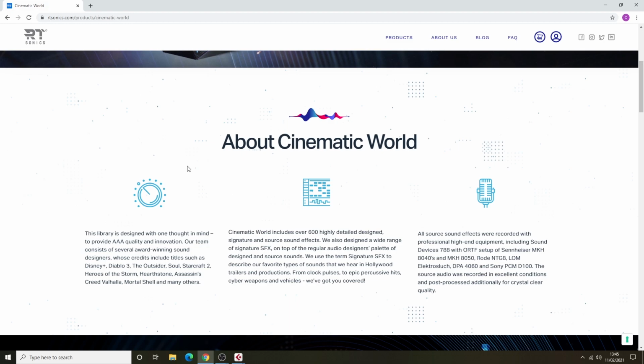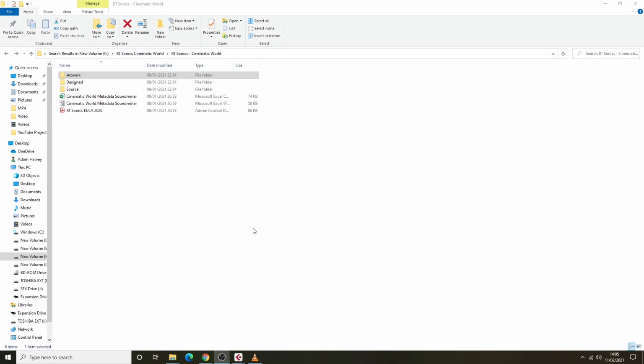As you can see, the source audio was all recorded by top of the range mics and preamps and so on, so what you're getting is a really high quality suite of sounds, a whole design pack, which is really great if you just need sounds to drop straight into projects, and then a whole suite of source stuff if you really want to sort of get under the bonnet and start designing your own sounds. So let's get into this a little bit and have a look at what you get when you get Cinematic World.